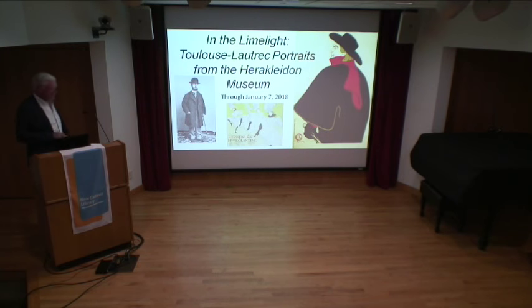And then this is the leading show that we have in at the moment, which is called In the Limelight, Toulouse-Lautrec's Portraits for the Heraclidon Museum. All of these portraits, which are 104 in number or something, let me know, 124, I take it back, are all from one collection. They're owned by a gentleman who lives in Fairfield, but who also has his own private museum in Athens, Greece. And this has been traveling around Europe, and now for the first time it's in America. So you must come and see this.